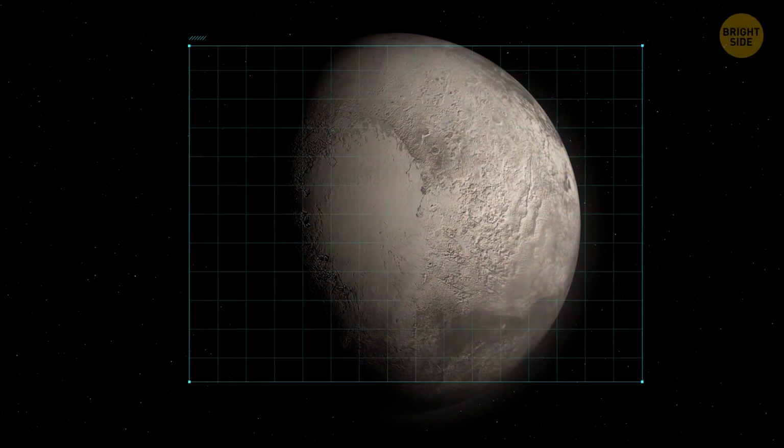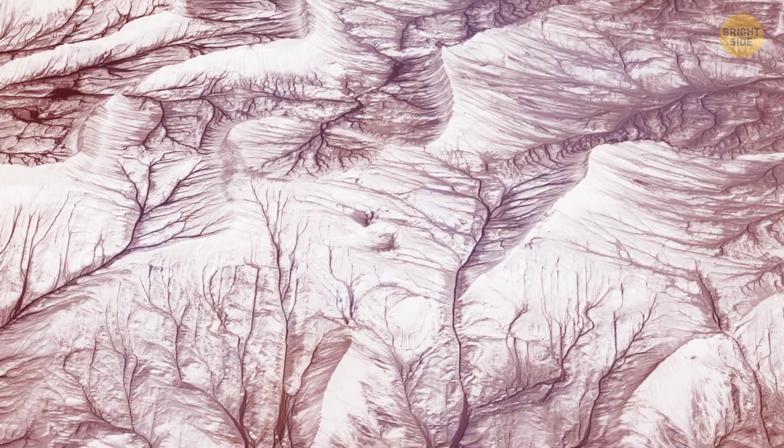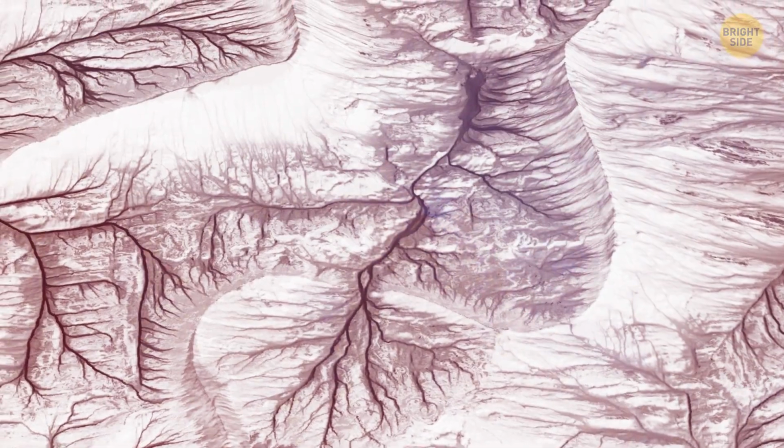But you'll need to pack some layers if you want to come visit. The average temperature there ranges from minus 375 to minus 400 degrees. When taking a look at it from a distance, you can see it has some kind of big, heart-shaped thing on its surface, called the Tombaugh Regio. That's actually a vast plain the size of Oklahoma or Texas that's covered in nitrogen ice. Scientists discovered this heart actually makes the winds of the planet blow.